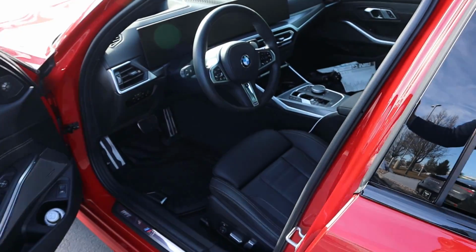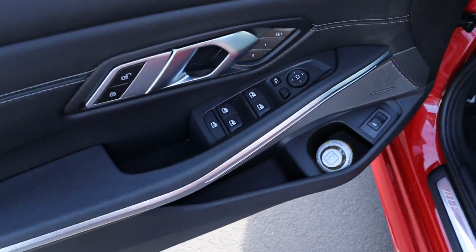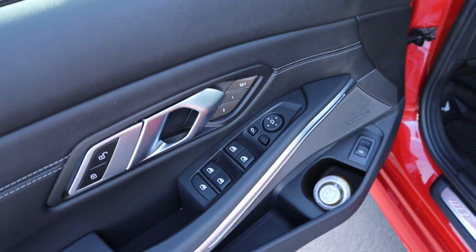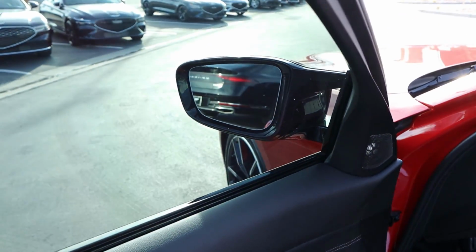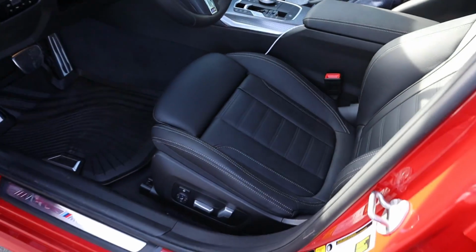And then popping over to the BMW, you can see here the front door panel, it's identical to the rear pretty much. Here's all of your window controls, mirror adjustment. You got memory seat functionality, blind spot monitoring. And here's the front seat, as you can see.